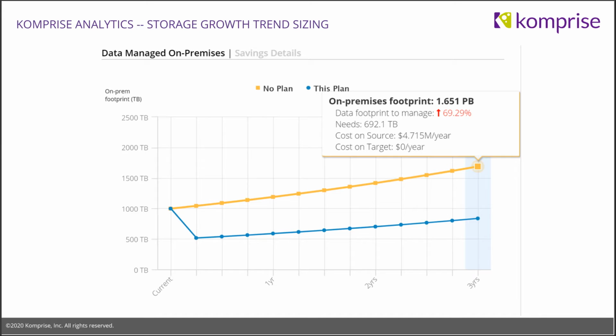The really nice thing too, whenever you do your analytics, is we don't leave you in the dark on sizing. We actually build out a storage trend over years. So we show you over 3 years how much storage space you'll need if you don't do anything different. So, let's say you don't decide to archive, we tell you how much space you'll need.